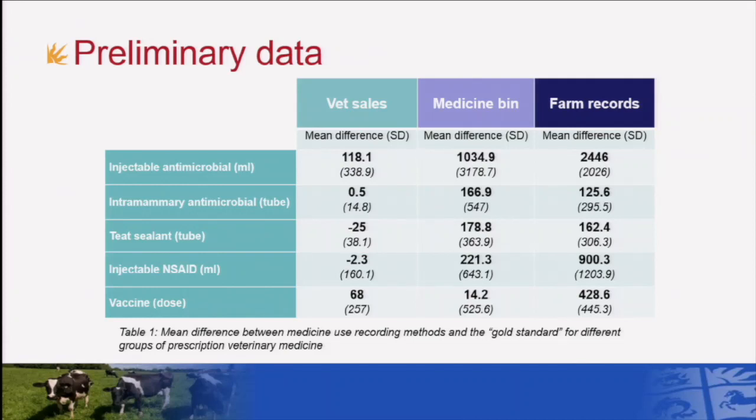As you can see from this, the vet sales data has the lowest number of overestimations. All of the standard deviations are quite large, so they do all cross zero, which means they can all over or underestimate. But from the preliminary results, it seems that vet sales data is the most accurate way to measure use on farm, far more so than medicine bins, and particularly far more so than farm records, because some farms weren't keeping any records at all.